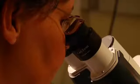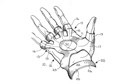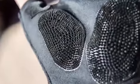Scientists found that the more holes the device had, the better the suction. They were even able to reverse the suction, allowing one to become unstuck on command. If these become commercially available, they will work by using an electrical field to pump tiny amounts of water through many microscopic holes in the Spider-Man gloves.